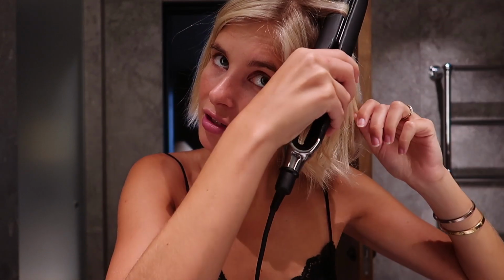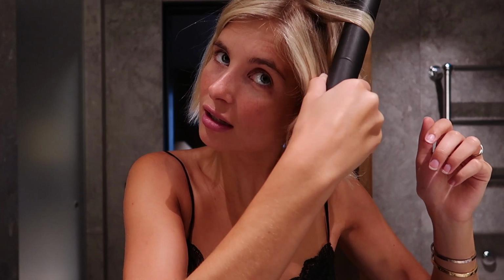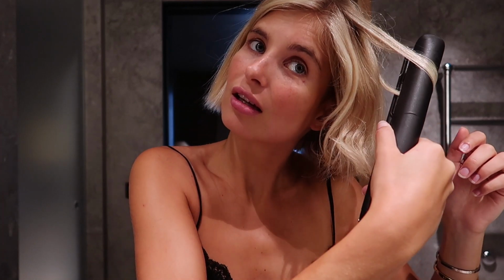When I finish the base, by base I mean that I literally curl like a few parts. It doesn't have to be perfect. What I do now, and that's the twist of everything, I take a few small parts. I'm taking the small part from the upper hair. I twist it quite a lot. And voila. And then you get this, which looks weird right now.